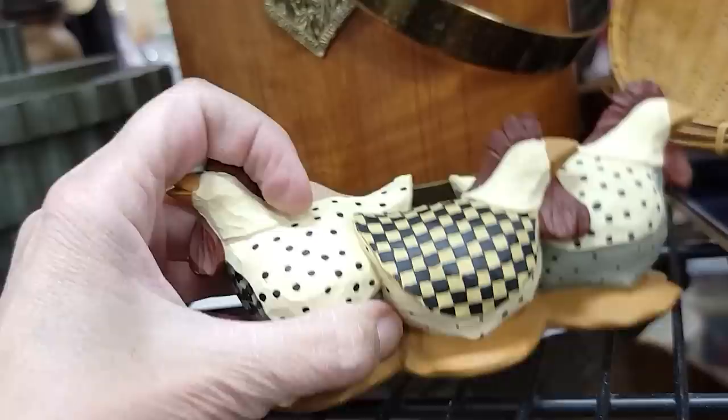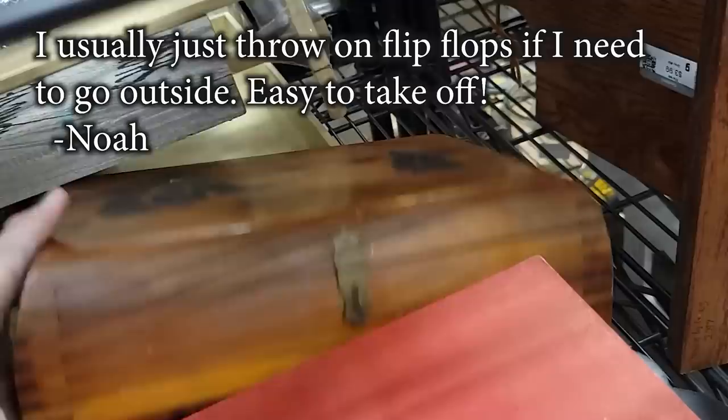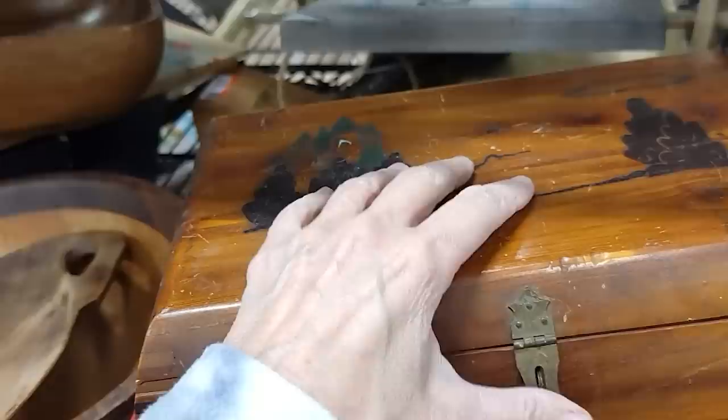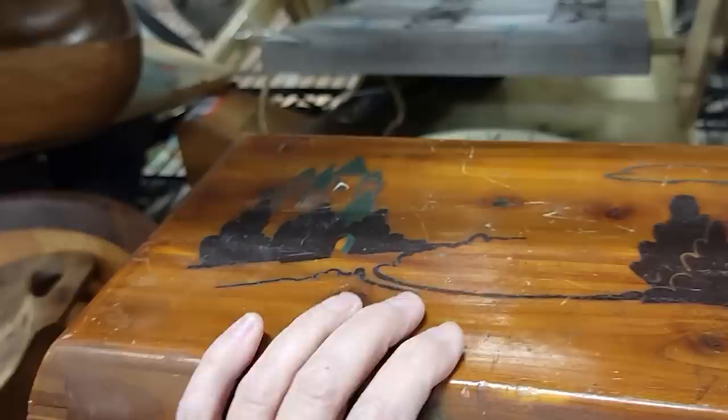Let's see what this says. Please remove your shoes. I remember to do that about half of the time in my house. I try. All right, I'm trying to get to this box. Here we go. It's pretty scratched up, but it is old and it is cedar. Look at that, it is cedar. And all that dovetail construction, but it is $12.99. If it wasn't so scratched up, I wouldn't mind paying that, but condition, I'd have to put some work into it to bring maximum amount of money on it. So that is the reason I will pass it by.